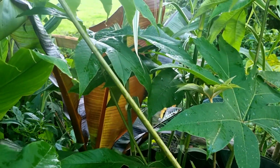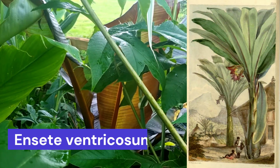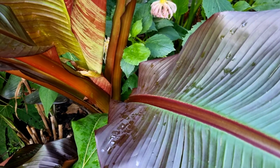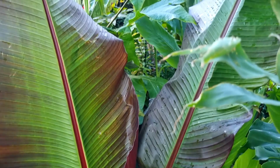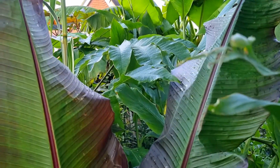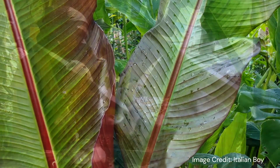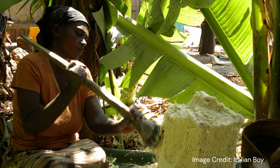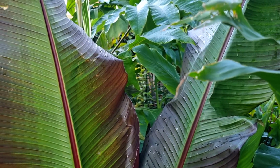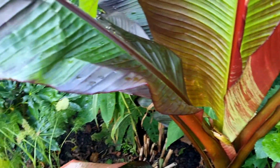Now this handsome devil here is the Enset ventricosum morellii, and this is a Musa-like plant from Ethiopia. Let's take a closer look. This plant makes up the staple food group of a very large proportion of Ethiopia, but it's not the fruits that are edible, and it's not even the stems that are edible. It is in fact the roots that are edible. So as far as growing a plant in this country from the banana family that is edible, I'm going to allow this one in. I know it's not strictly a banana, I know it doesn't actually produce bananas that are even edible, but it is edible nonetheless if you eat the roots.